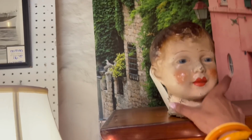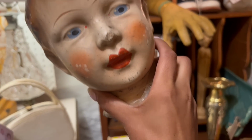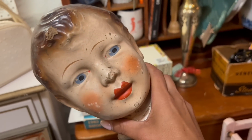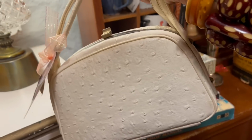Crazy doll head. That's got some serious age to it too. $12. Oh, well, that's fantastic. Super weird. You know what? I think I'm gonna grab this. Now, this little purse also caught my eye. Interesting. That's $12 too.